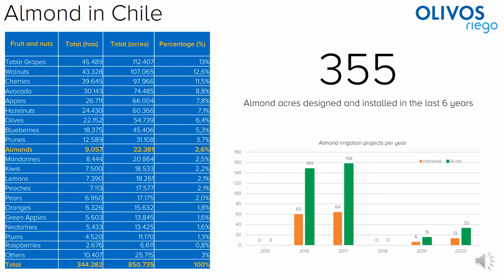Okay, so almonds in Chile. As you see in the table on your left, Chile is not a good almond producer. In fact, 2.6% of the total fruit and nut production corresponds to almonds, with only 9,000 hectares. And personally, in our company, in the last 6 years, only 355 almond acres have been designed and installed.